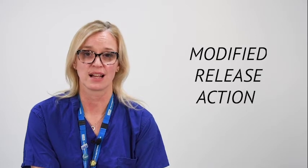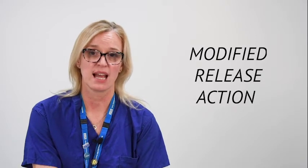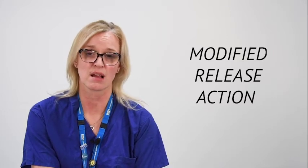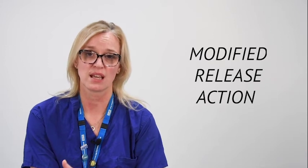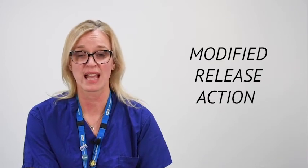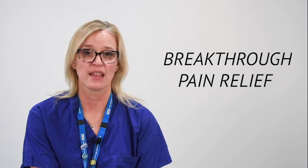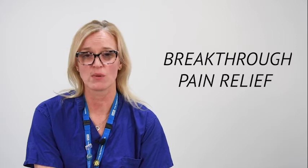And we have lots of really good painkillers in the hospital that you swallow by mouth. One of the ones that we use frequently is a drug that has what's called a modified release action. So you take a tablet in the morning and it releases its duration of action throughout the course of the day. You take another at bedtime and it does the same throughout the night to give you a balanced regime of pain relief throughout the course of the day. We will also prescribe what we call breakthrough pain relief, and this is often prescribed in the form of a liquid, and this can be taken at any time when you ask for it.